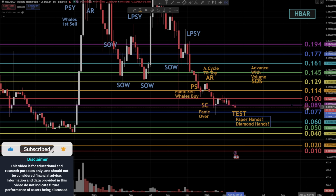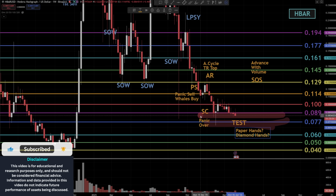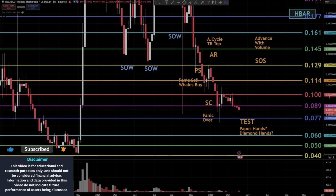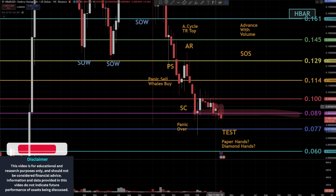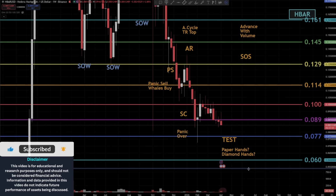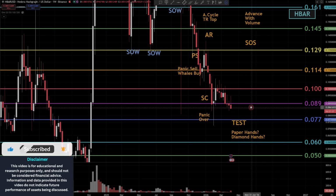Okay, it is currently between the 0.077 blue key level and the 0.089 purple key level. This week is the third week that we see the bulls try to go past the purple key level, but failed. You see these long wicks selling from above. And this week's volume is significantly higher than the previous 5 weeks. That means there's a little bit of bigger commitment from the bears.